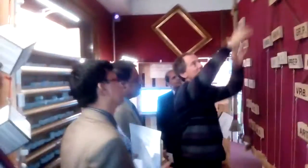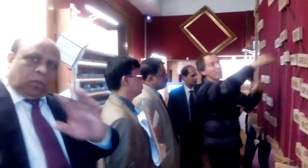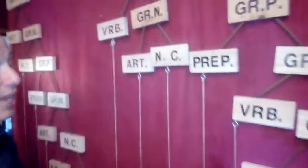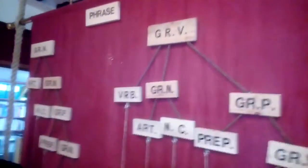So it's breaking the sentence down. There's the verb group with the verb led. And then it's just one way that it was broken down. In the 1980s, Chomsky brought this out. Another way of looking at the sentence, we have this here. We have a sentence, the nice postman bit the neighbor's dog.